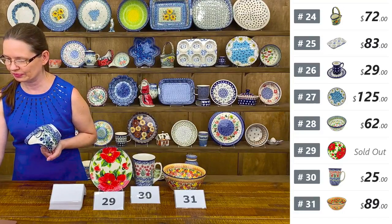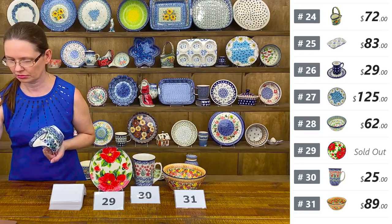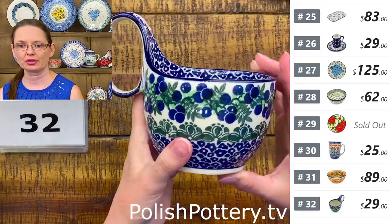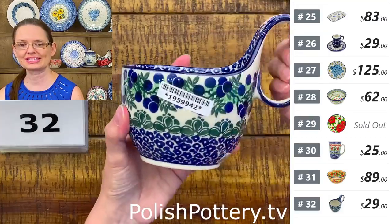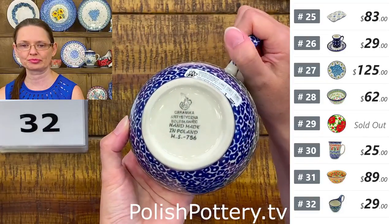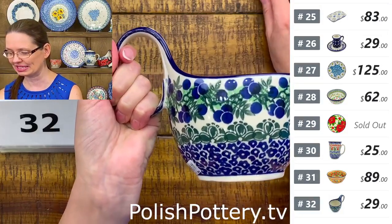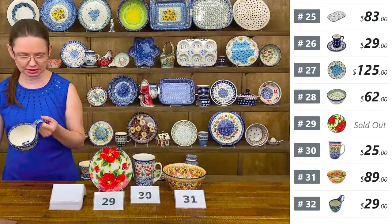Next piece. It's loop bowl from Ceramica Artystyczna, and here we have number 32, $29, with beautiful blueberries. They hold 16 ounces brimful, very comfortable to eat some soup or maybe ice cream. You can even do it in your pool, seriously. $29, and regular price is $68. And that's number 32, yes, 32.